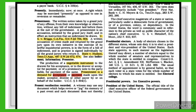So it's important to know that when you receive a statement in the mail, right? Let's say a monthly mortgage statement or a car note statement, wherever it is, that's called in the legal world, that's called a presentment. And the reason is because it's being presented to you, right? That's why it's called a presentment.